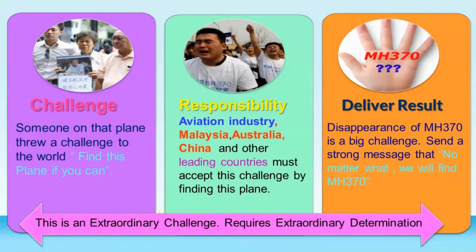Challenge. Someone on that plane threw a challenge to the world. Find this plane if you can. Responsibility. Aviation industry, Malaysia, Australia, China, and other leading countries must accept this challenge by finding this plane. This is their responsibility. Delivering the result.